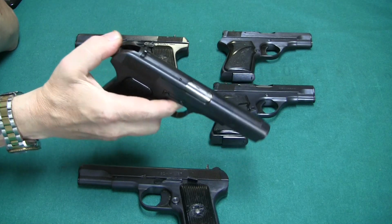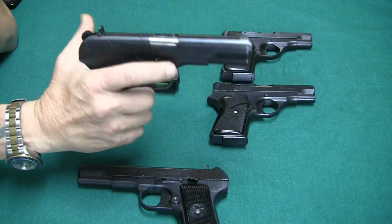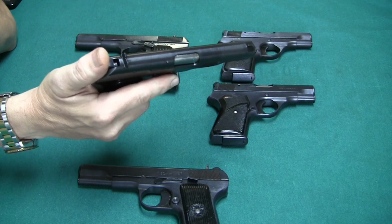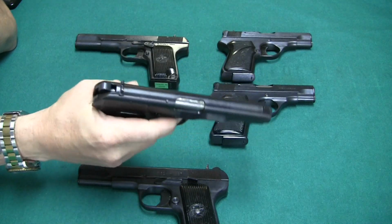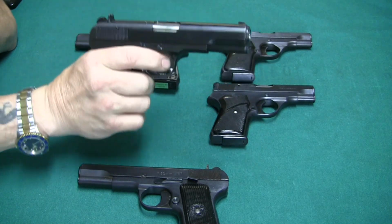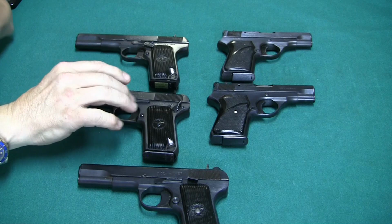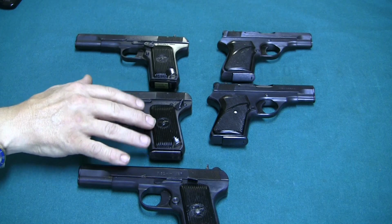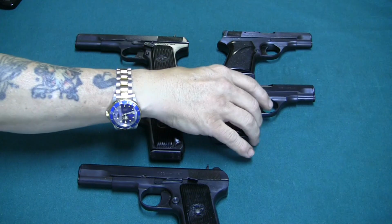So if you loaded the chamber, what you would have to do is lower your hammer down to the half cock position, which is there. Okay, you don't hear the click, you just get your finger off the trigger and go down and hope it don't go off. And then you could holster it with a round in the chamber. The gun would not go off. What you would have to do is pull it out, cock the hammer, and then fire. Okay, that was how it was designed. But after the 1968 gun laws, all these guns have to have a manual safety regardless. So that kind of limited the importation of actual Russian ones after 1968.